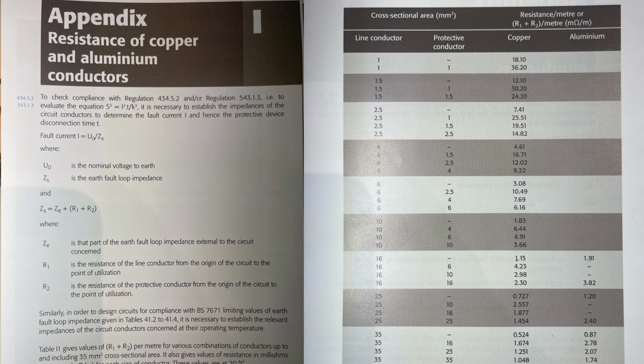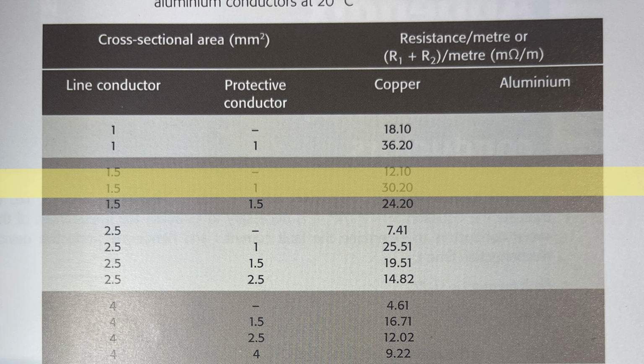Here, I'm gonna do something hilarious. I'm gonna switch to the On-Site Guide rather than BS 7671, and go to Appendix I. Presuming that our protective conductor is 1 mil, the R1 and R2 value would be 30.2 milliohms per meter according to table I1. So let's times that by the 40 meters, and then divide that by 1,000 because we want our ohm value, which gives us 1.2 ohm.